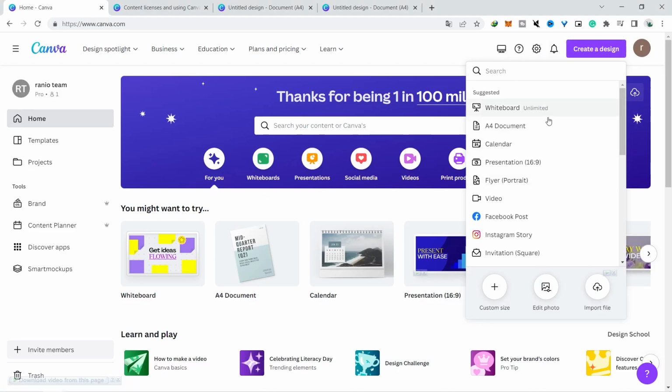We just open the Canva website, then we click Create a new design and you just fill in the paper size you want, such as A4, A3, or other sizes.